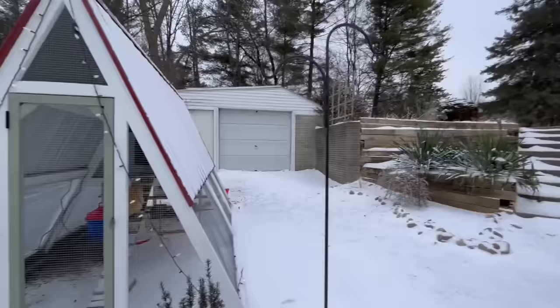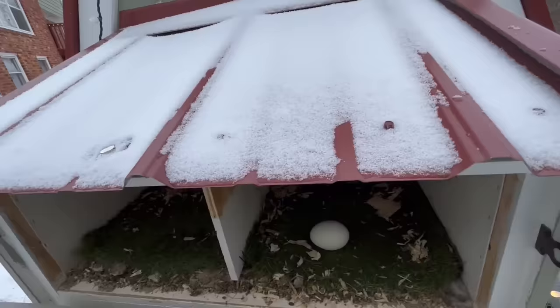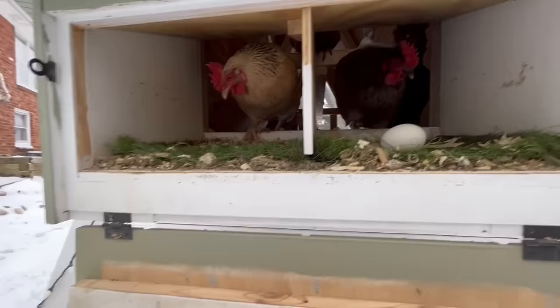Okay, everybody. So we've gotten the question about how our chickens are doing in the really cold temperatures. So let's go check on them, and give them a treat. Here comes Orangey to say hi. We'll see if a chicken's in the nesting box. They might not like this if I open it on them while they're in there. Let's see. Hi, girls. Oh, one egg.